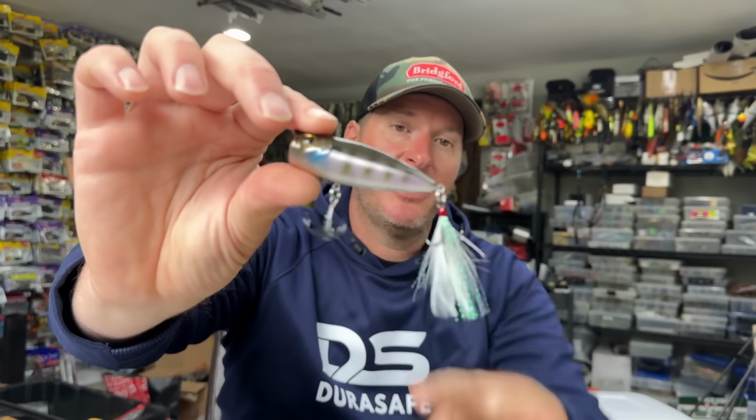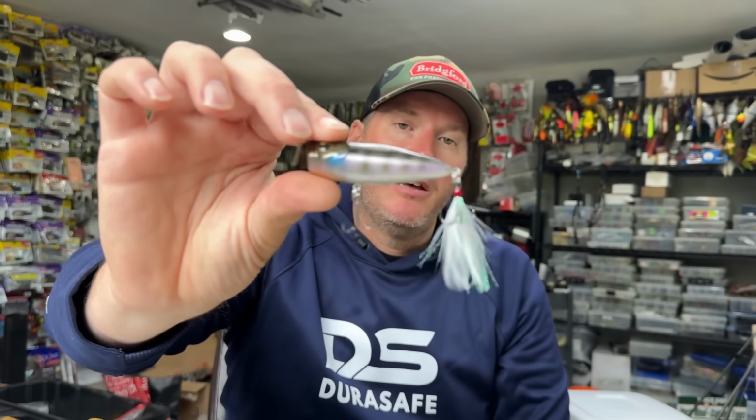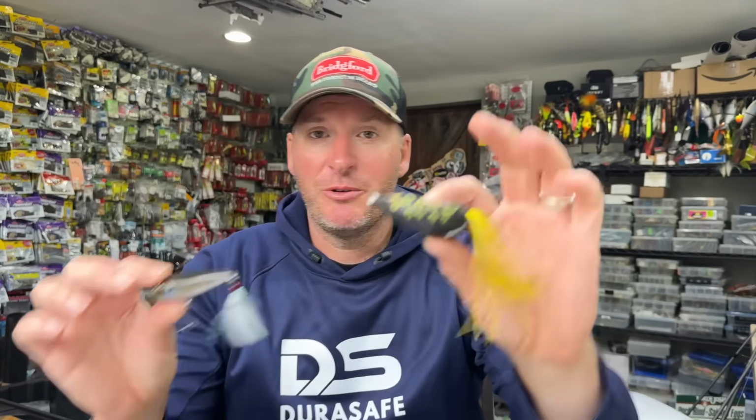And that's how I go. This is one I just grabbed out of the package. I'll actually trim that much shorter, but ultimately a popper is a great bait to throw. It's really similar to a frog.